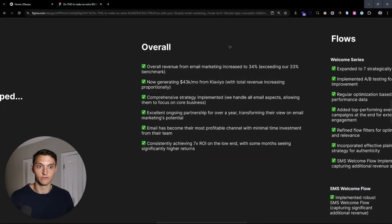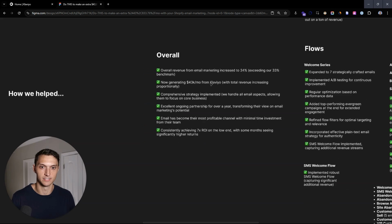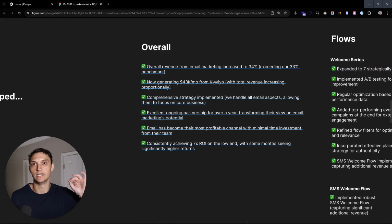Overall, we increased their revenue from that 17% up to 34%, even exceeding our 33% benchmark. Now they're generating 43K per month from Klaviyo with total revenue increasing proportionally. They're crushing it. They're going to have a great Q4, Black Friday, Cyber Monday coming up here. It's going to be a lot higher than 43K per month. Honestly, it's been continually trending upwards.